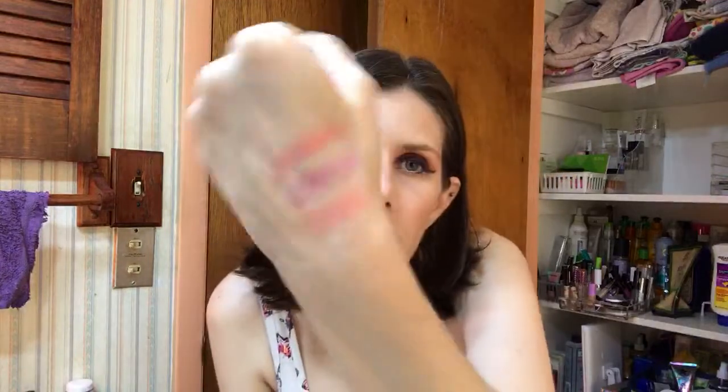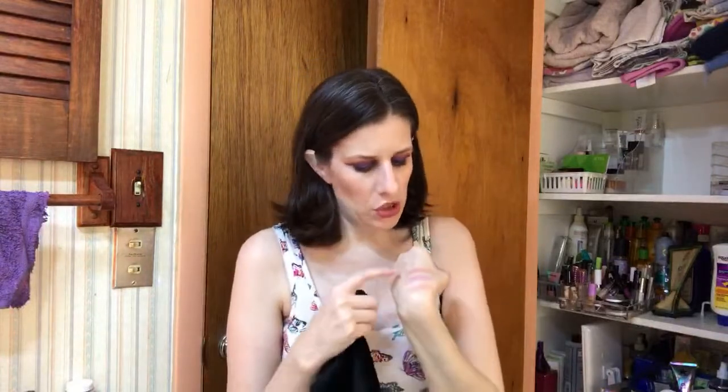True. Very true. It's a City Color trio. I got this from an Ipsy a while ago. And I guess I could swatch them for you now that I've got the light turned around. So there are the three shades out of it. One of them is definitely more purple, one of them's more like peach, and one of them's more like a mauve shade.